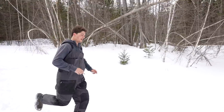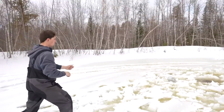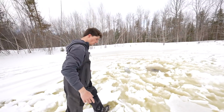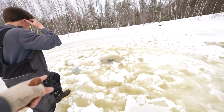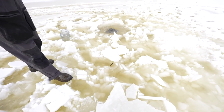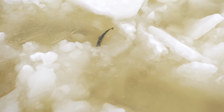Whoops, save him. What are you doing, little guy? He's not even in a hole. Careful where you step, there might be more. Oh no. Oh, there's one that just came up. That one died. That one's dead. Oh my God, there's a bunch of them over there. This isn't good. We need to save our little trout.